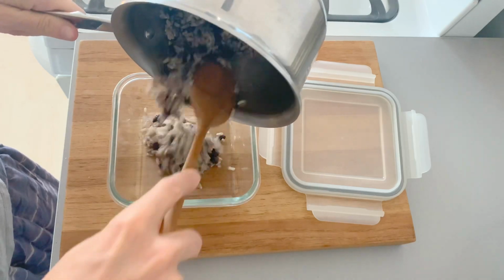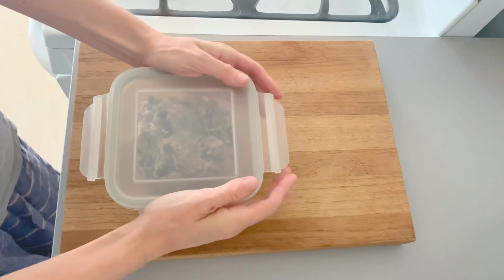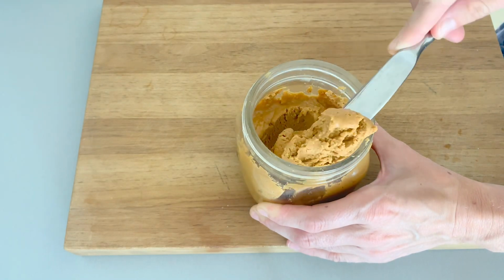And I always make sure to store any leftovers in a glass food container to prolong the life of the leftovers as long as I can. To save on food packaging, I like to make a lot of my own condiments and sauces and plant milks and nut butters.